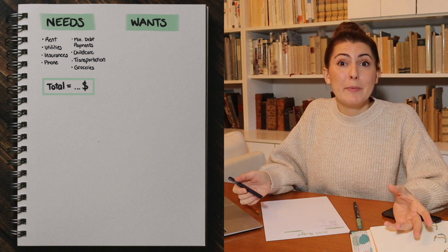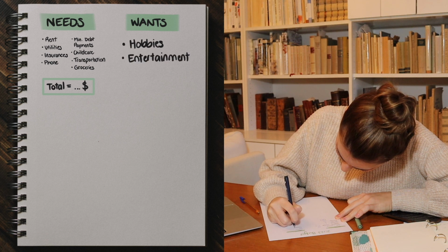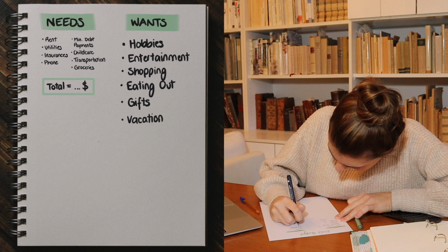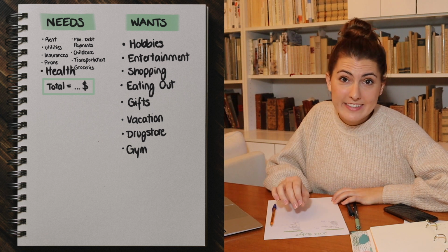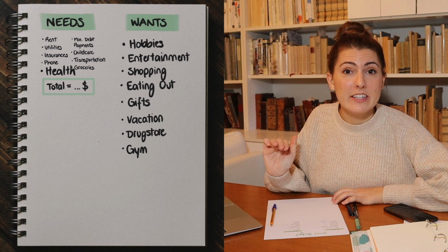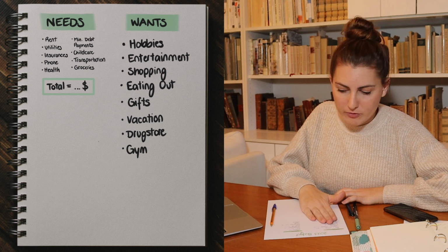Okay, next up is our wants. I recommend you think about the things that you spend on a monthly basis. Some examples could be hobbies, electronics, entertainment, shopping, eating out, gifts, vacation, drugstore, obviously, gym. I had just realized I had forgotten the category health, which is obviously a need. For me, that does not include health insurance because that is automatically deducted from my paycheck, but any other health costs that I might have. So I will just write down a monthly average over here.